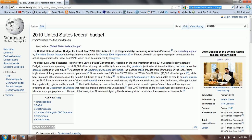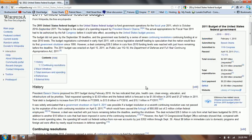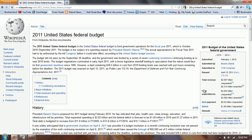It's pretty strange that they don't have these numbers that are from years ago, but they just don't seem to have these numbers. The 2011 budget is telling us, and we don't have any breakdowns at all, the total revenue is 2.56, but it's really enacted at 2.3. I don't know what that means. Total expenditure 3.8, and so you can see you're looking at a deficit of roughly 1.5 trillion, 1.56 trillion. That's what they're saying the requested deficit is.